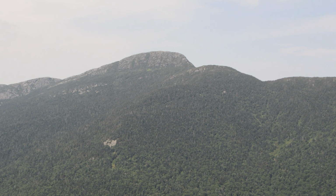You got Mount Mansfield, tallest peak in Vermont. I think it's somewhere between 4,300, 4,400 feet. So you're not getting up into that super high subarctic alpine like you get up in the White Mountains, Franconia Notch, Presidential Range, but still you're quite farther inland. So different climatic effects are making their influences known in this area. Plus, completely different geology.